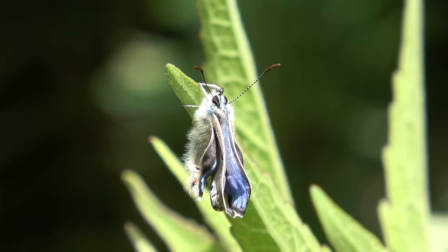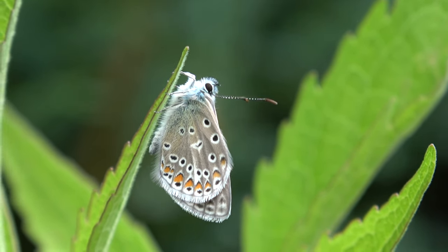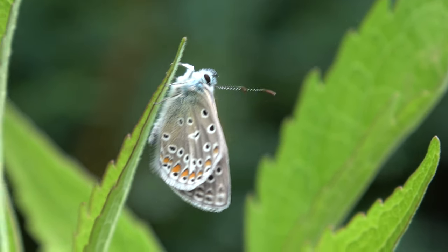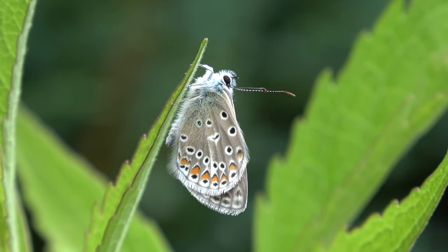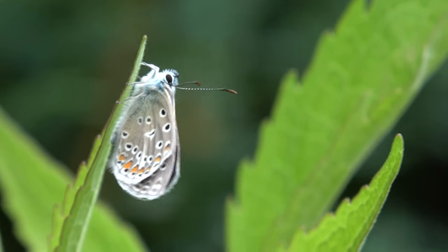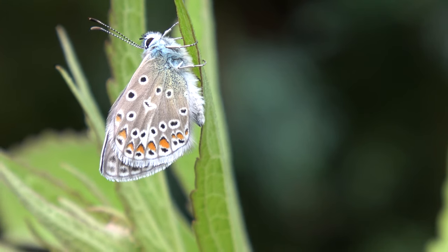For really large butterflies or moths, this process can typically take up to half an hour. But for this small butterfly, it's done within literal minutes, despite its struggles against the wind. Once the butterfly is done, it is not ready to fly. While the wings have the right shape, they still need to dry out and harden. So for now, all it can do is wait.